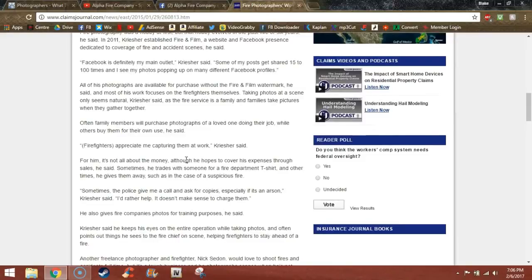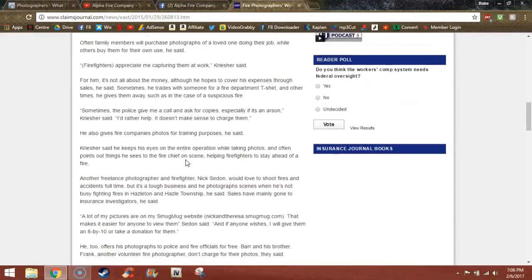Many fire departments appreciate them capturing them at work. A lot of firefighters like to use the pictures as cover photos for Facebook or profile pictures, or just to show their family and friends what they're doing on scenes. This guy's saying here that the police department sometimes asks for copies, especially if it's an arson, and he doesn't charge them, and neither do I.